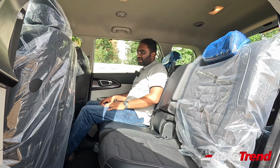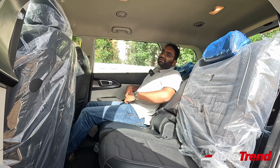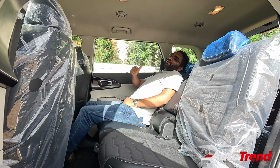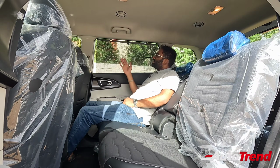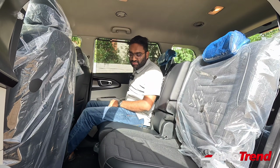And if I want to relax in the back seat without anyone in the third row seat, I can also do that by, say, reclining back. It is properly comfortable and spacious. And if you want to shut out the sun, you can also do that with these sunshades that are available from the second level variant itself. So that is quite nice.